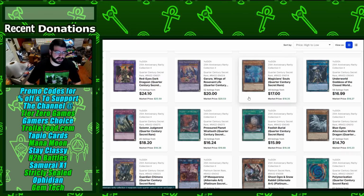Magician Souls is a collectible for the Yugi camp, which I feel like I've underestimated a little, the power of this card. This price is like a third of what it was when it debuted at 60, and the card's been a $100 card before, so I definitely think the 25th of this over time could be towards 40, 50 pretty easily, and is one I've underestimated versus the rest of the set.